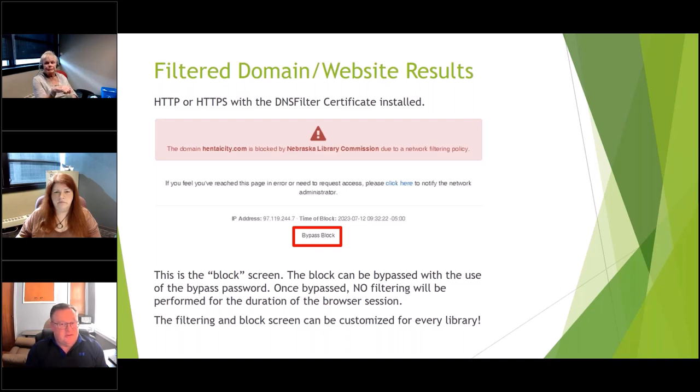I can also customize our filtering. So for example, for CIPA compliance, we are only blocking explicit websites. If there's additional filtering you would want to put in place, we can do that.